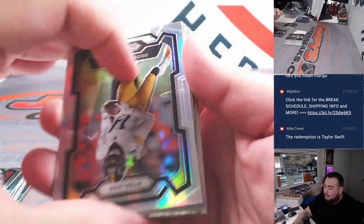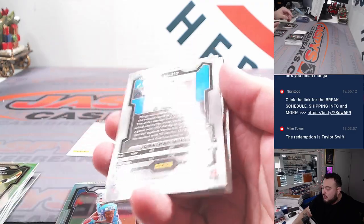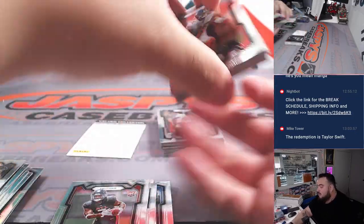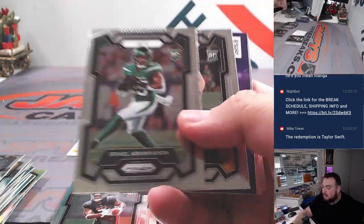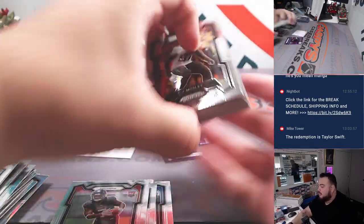Alright, we got a live auto. Jonathan Mingo. So that could be a veteran autograph, guys. Every box we've had so far has been one vet, one rookie. So maybe it's a vet auto. Quez Watkins. A lot of Eagles color in this. Very happy, but very jealous. I wish I could have bought the Eagles in this.